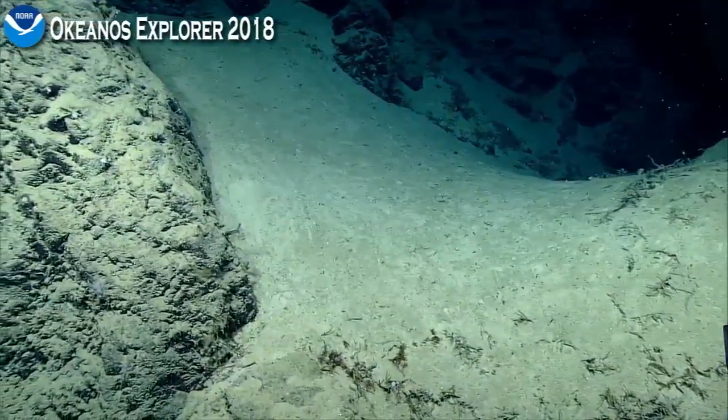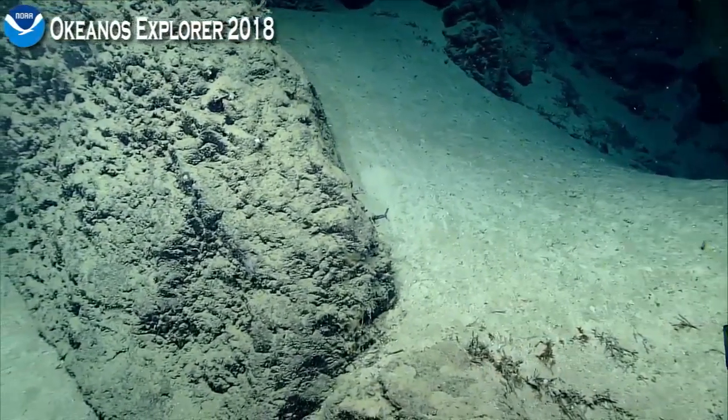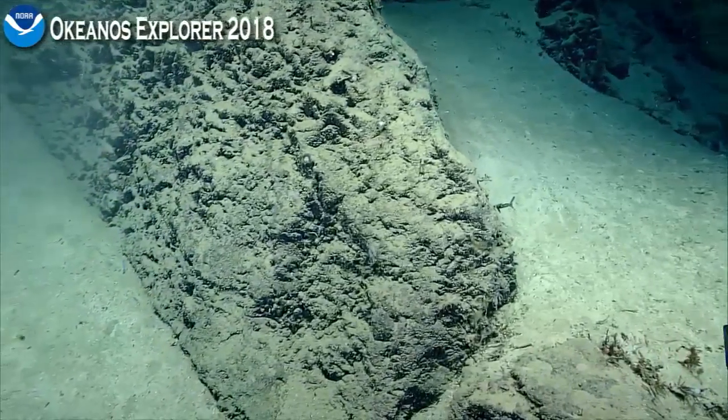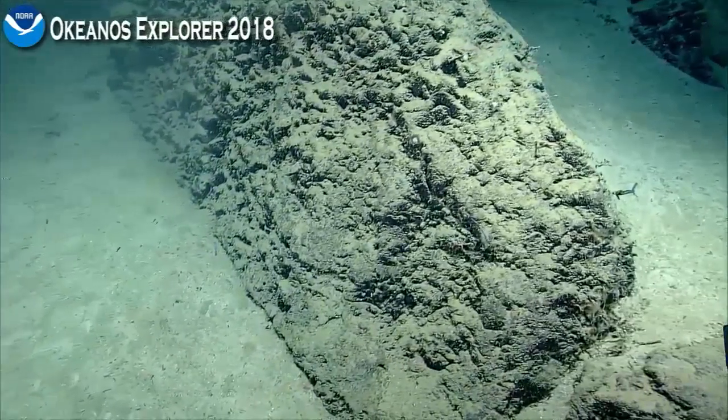There's the fish in the camera. Or it could be extremely painful. That's something you'll probably remember for the rest of your life. Fish in Sirius's camera.